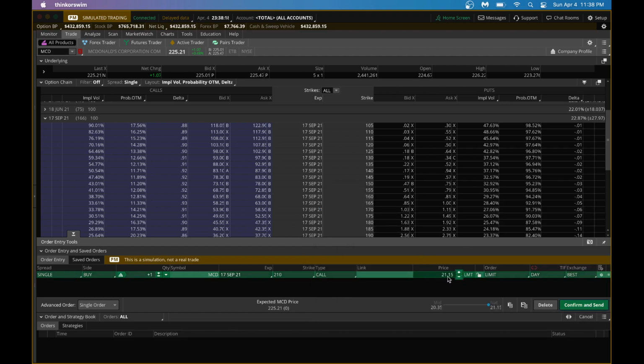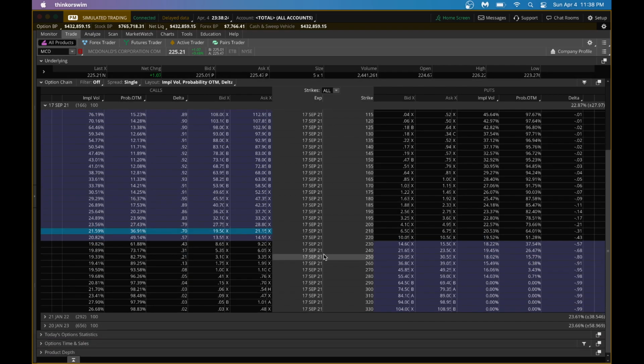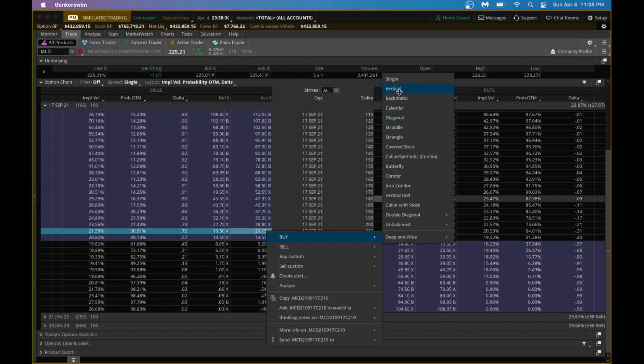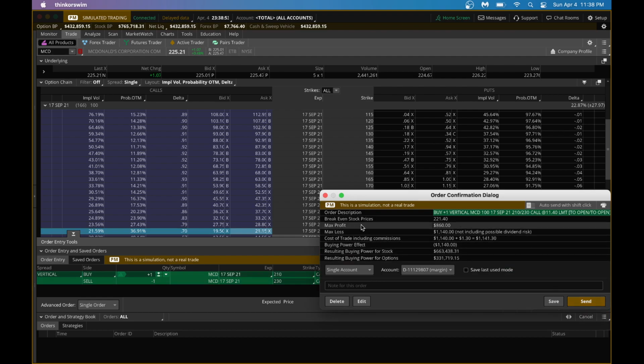If I don't want to pay so much money, I could do a spread. As an example, with 225, I could do 210 and 230. If I buy a vertical spread, 210 and 230, I'm playing basically with a $20 spread. I'm paying $11.40, and the remaining $9.60 is my profit potential. So if I confirm and send here, you can see my max profit is 860. I'm paying right now 1,140. This is one way to play.